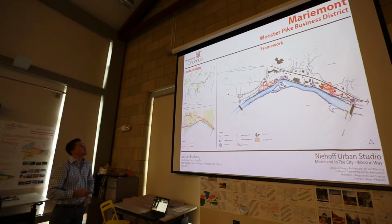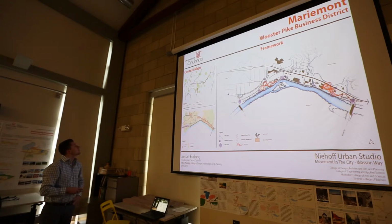My site was Mariemont, and I was focusing on the Wooster Pike Business District, mainly from Miami Run development down to the connection to Little Miami Trail. A big point that I want to focus on, two main points, are this cultural center here as my secondary point, but my primary point is going to be this whole site at the far eastern end of the line. And why I'm going to focus on that is because of the connection to the Little Miami Trail.